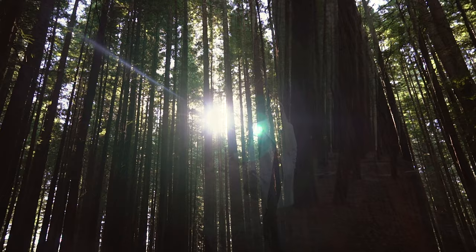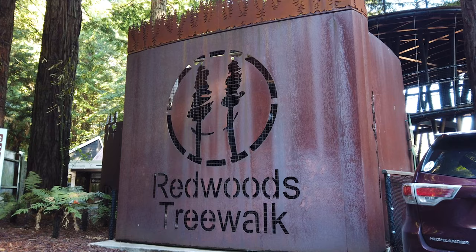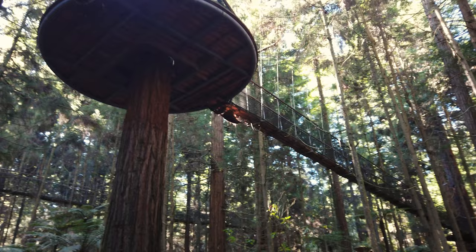Now, if you don't want to do just the free track, which is what we're doing today, you can obviously do the Redwoods Tree Walk. Now, that's going to cost around $35 per person, and you get to traverse these incredible suspension bridges up high past Fullgrove and the oldest redwood in this particular forest. Definitely something to check out if you've got a little bit more time than we do today.